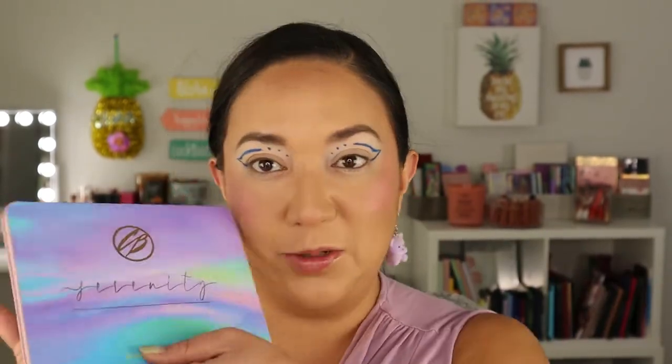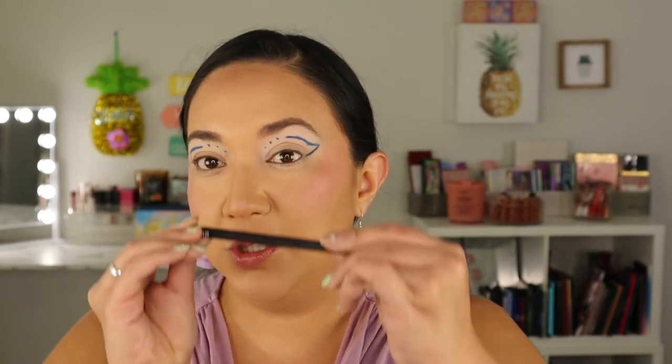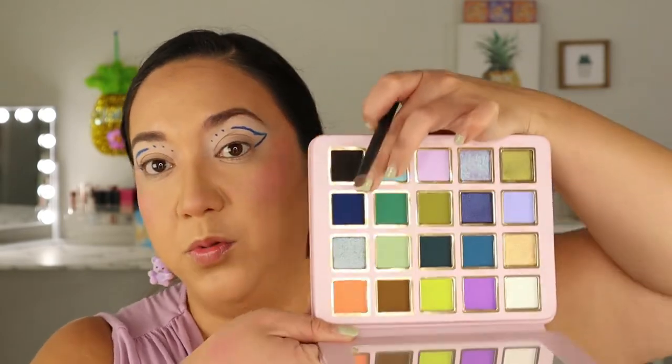So now let's get into the Serenity palette. And I definitely want to use the blue in here. I want to use this scrumptious shade right here. So I'm going to get a flat brush. I'm going to use the Refer 28 brush. I'm going to clean it off, make sure it's clean. And I'm going to start off with the shade called Mood. And I'm going to fill that out in the outer corner part.